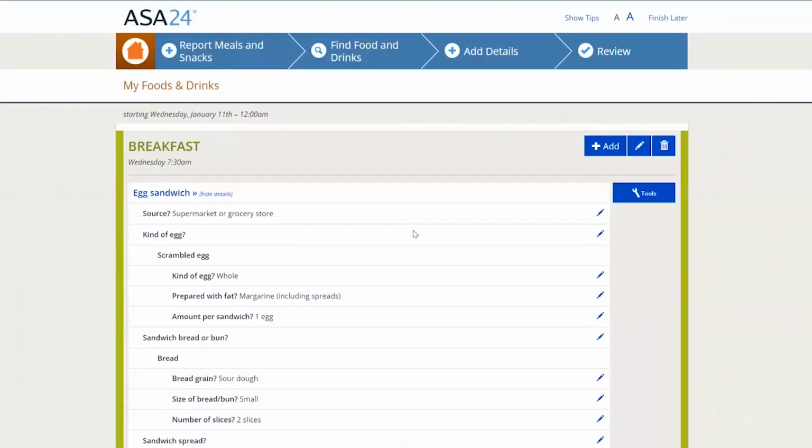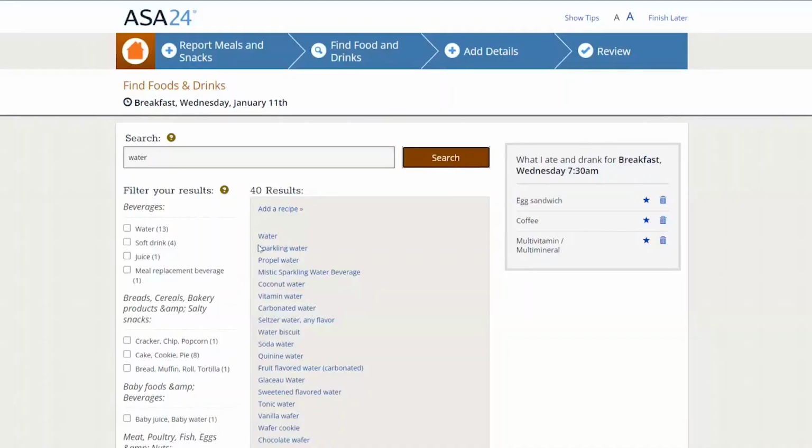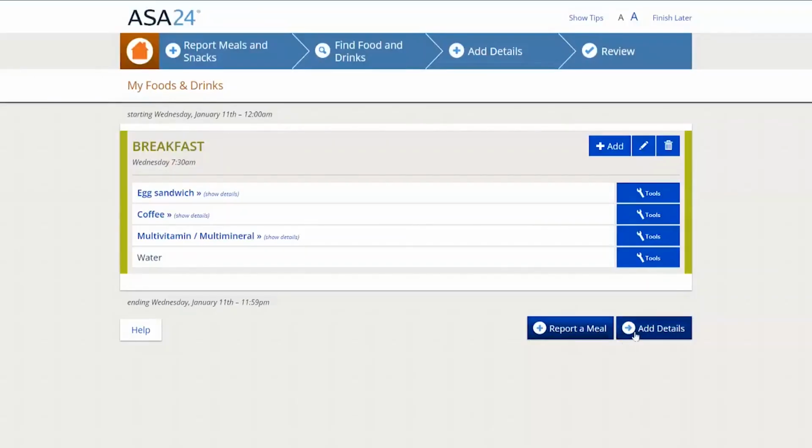I am taken back to the home screen where I can add water and then details about my water. The speaker quickly selects the button with the plus sign and the word add. The Find Foods and Drinks screen appears with a search bar. The narrator types in water and selects search to the right. 40 results appear. The narrator selects the water link, which is the first choice on the list. The speaker selects the blue finish with this meal button the lower right.